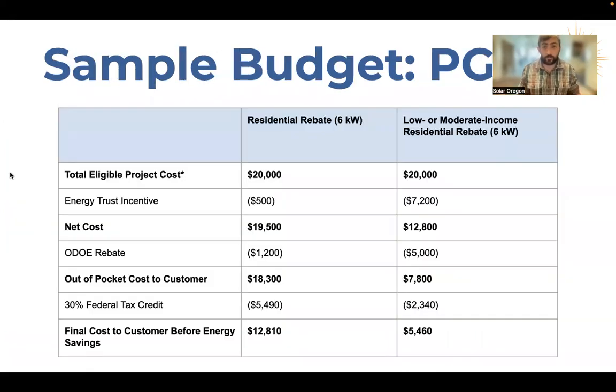So let's go over what is usually folks' favorite slide in the webinar, which I think is hilarious because this has no pretty colors or images or anything like that. But everybody is so curious: how much does a solar system cost? This is all great information, but I won't know if I can go solar unless I know how much it costs. So I am going to walk through an example budget for a solar system.